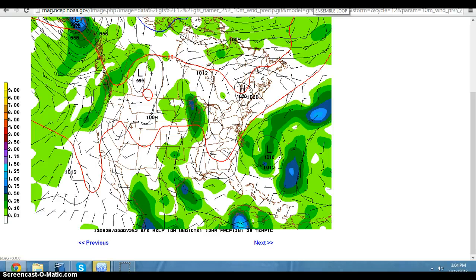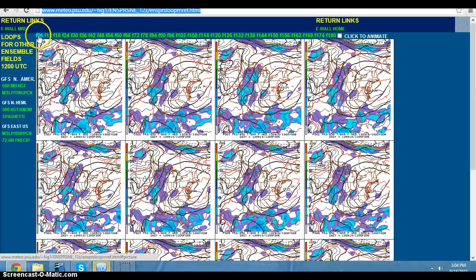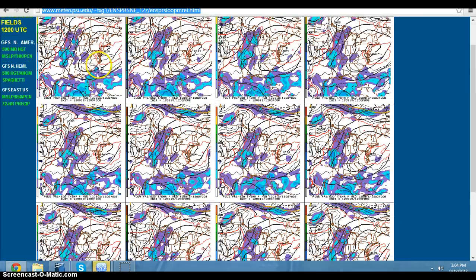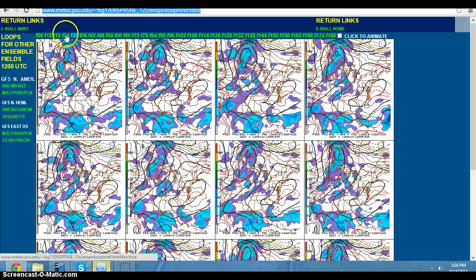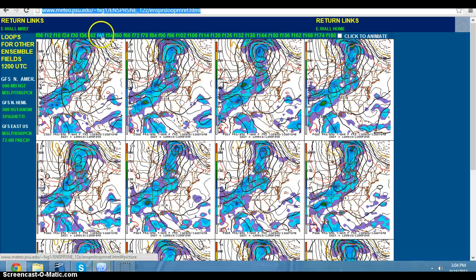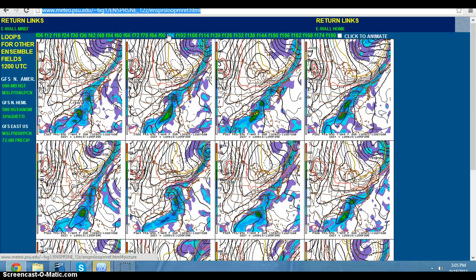Let's go take a look at the GEFS, which is the GFS ensembles now. As you can see here, it is made up of 12 different members. And in these 12 different members, you will get a variation of very much different results. Not every member is going to be the same. If every member was the same, it would be pointless to have ensembles.